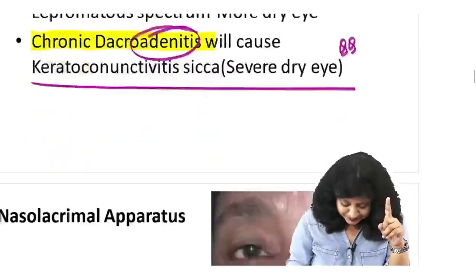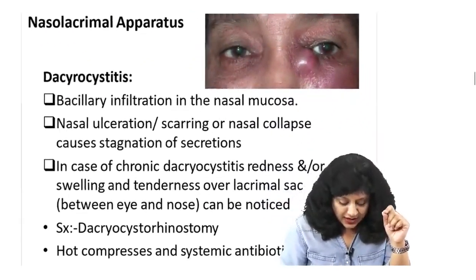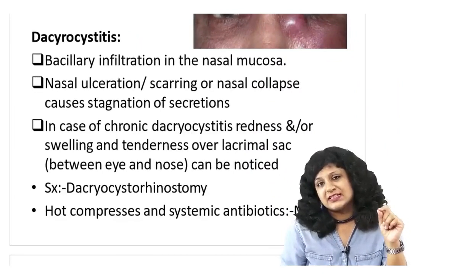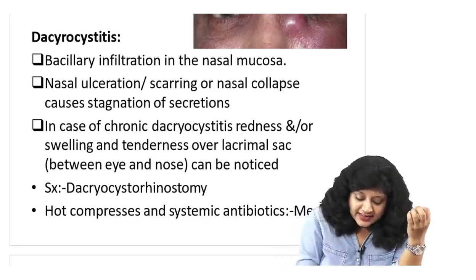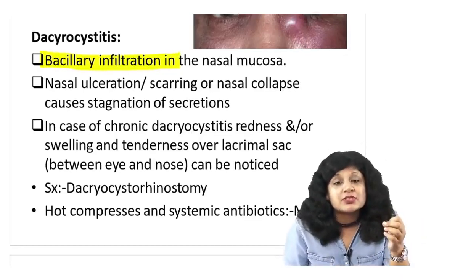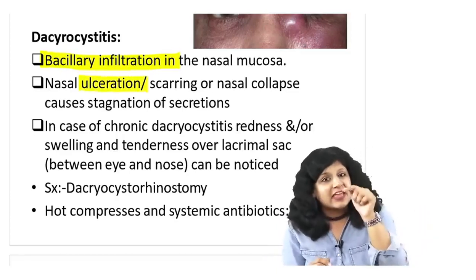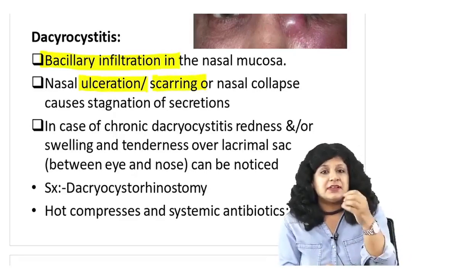Can you see this? Now coming to the nasolacrimal apparatus. As I told you, in the nasolacrimal apparatus both acute as well as chronic dacryocystitis can occur because it is affecting the nasal mucosa. So we are getting a lot of bacillary infiltration in the nasal mucosa. Whenever we have the bacillary infiltration, we will have ulceration, and whenever we have ulceration, there will be scarring. And what will happen?